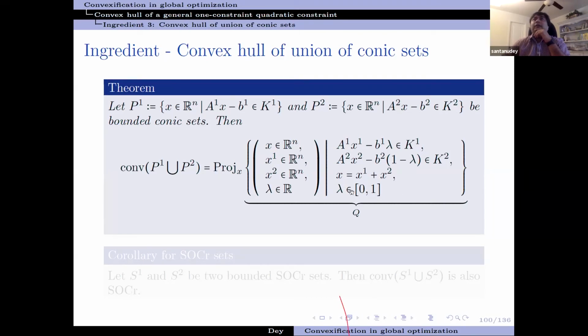Oh, I forgot to write that here. I've used the same lambda, so they add up to 1, obviously. 1 minus lambda plus lambda, and lambda is between 0 and 1.